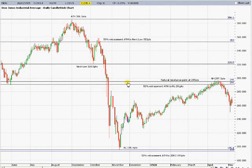So here we have the Dow Jones Industrial Average on a daily chart, and you can see this is from near the end of 1929-1930, so basically the start of the Great Depression. This area represents where the market peaked at an all-time high, ATH, of 386.1 points. You can see there was a market drop, obviously a change of trend at this point.